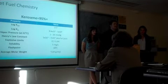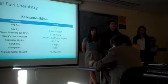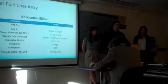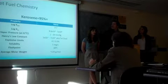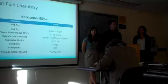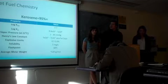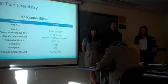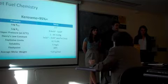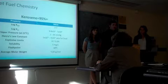Kerosene is similar to gasoline, however, the hydrocarbons that make up kerosene are generally of a longer length, being 9 to 13 carbons in length versus gasoline, which is only 4 to 10. This causes kerosene to be denser, but also less volatile, which has its pros and cons in the event of a spill. Kerosene has a very low solubility at only 5 milligrams per liter, which classifies it as an LNAPL, or light non-aqueous phase liquid, meaning that it will pool on top of water surfaces or on top of the water table.